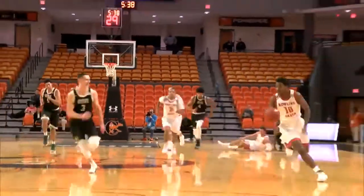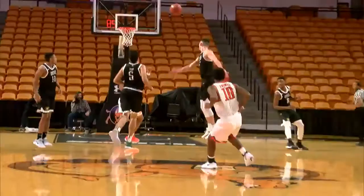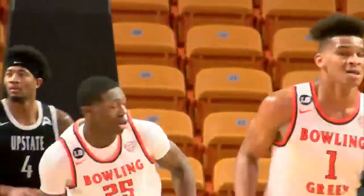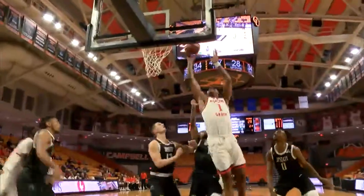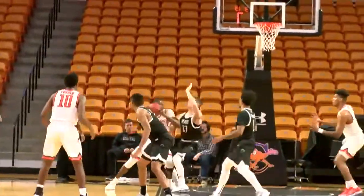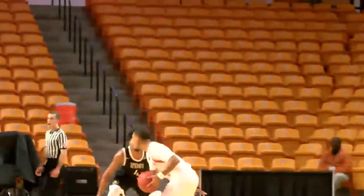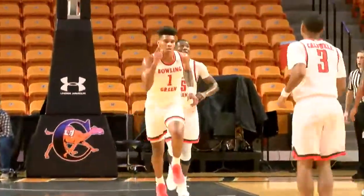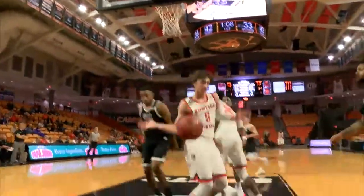Bowling Green committed just 3 turnovers in that first half. Upstate finished 7, and Bowling Green turned those into 12 points. So 12-0 in the points off turnover battle. 12 fast break points to none for Upstate, and that is your difference in the game. First ever meeting between these two teams. Upstate trying to even their record to 3-3. And Bowling Green trying to go to 4-1, which would be their best start since the 2014-15 season.